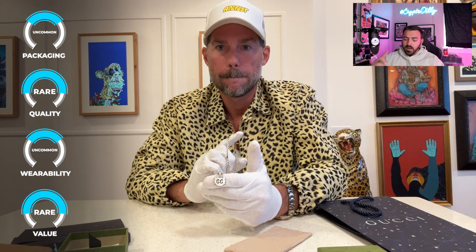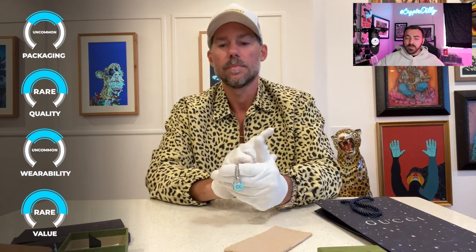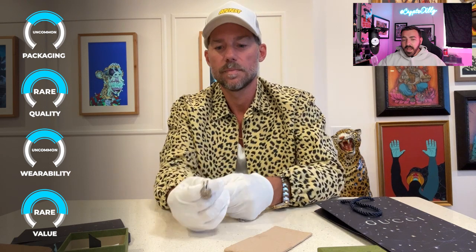So we got uncommon for packaging, rare for quality, uncommon for wearability, and rare for value. Looking at those scores, as the viewer looking at this item, I'm a little less impressed with it, I should say. I was thinking that the packaging would be a lot better, to be honest. I was expecting it to open up and have another package within it. I guess I was expecting a little bit more as far as the item.